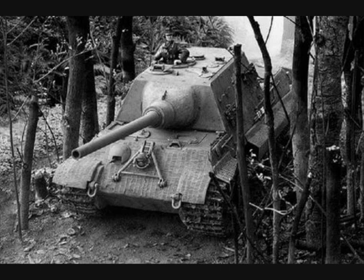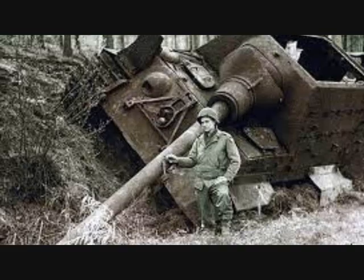The Jagdtiger climbed a hill to attack 5 American tanks 600 meters away, leading to 2 withdrawing and the other 3 opening fire. The Jagdtiger took several hits, but none of the American projectiles could penetrate the 250mm thick frontal armor. However, the inexperienced German commander then lost his nerve and turned around, thus exposing the thinner side armor, which was eventually penetrated and all 6 crew members were lost.